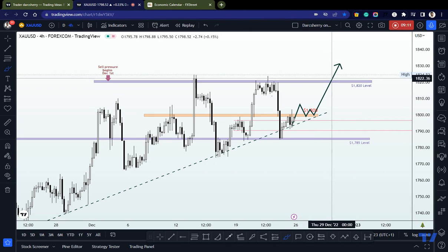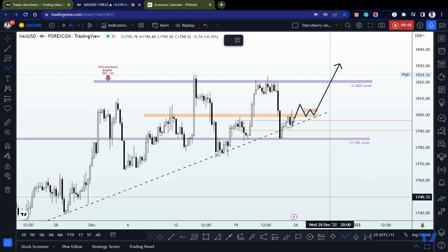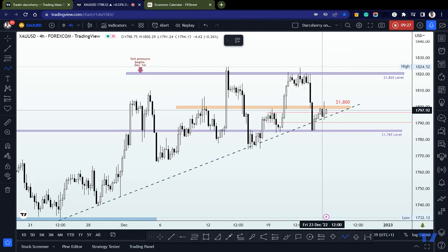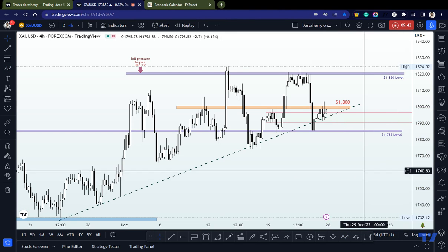And only if a breakout of the 1,820 happens here will I be comfortable in my buy position on the XAUUSD. But with the current structure here, I'm still tending towards selling momentum, especially if price continues to trade below the $1,800 level, an area which also shares a confluence with that bullish trend line. And if it continues in such a way that price breaks down the 1,785, selling pressure below the structure will be giving me another opportunity to add more position to my existing trade.